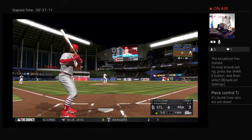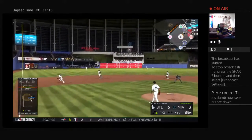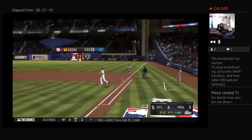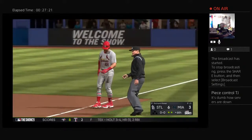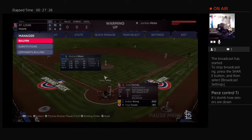Okay, I think there is up here. Now a ball grounded to short. This could be 2. To second for 1. On to first, a double play from Tracy.